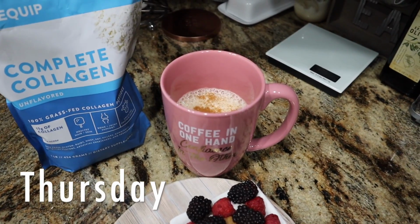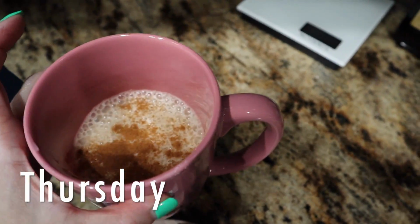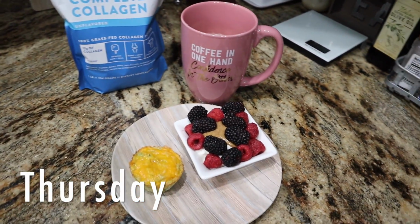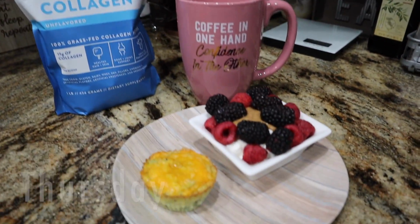And of course, you know, we went in with the vanilla nut pods is life. And then I always sprinkle cinnamon or nutmeg on top of my coffee. Try it, guys. It is amazing. Coffee in one hand, confidence in the other. Let's get to eating this Thursday epic breakfast.